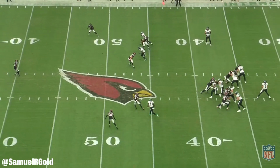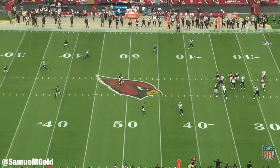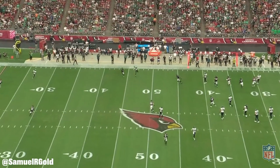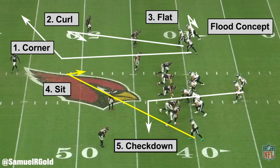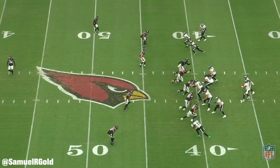For example, on this 3-level flood concept against the Cardinals, AJ Brown is the backside receiver and will only get targeted as the 4th read on the play. Meanwhile, Smith is running the deep curl where the inside receiver runs deep to clear out room by the numbers. This entire play design against a single high zone coverage team is meant for Smith to get the ball. AJ Brown will only be targeted as a method of last resort.